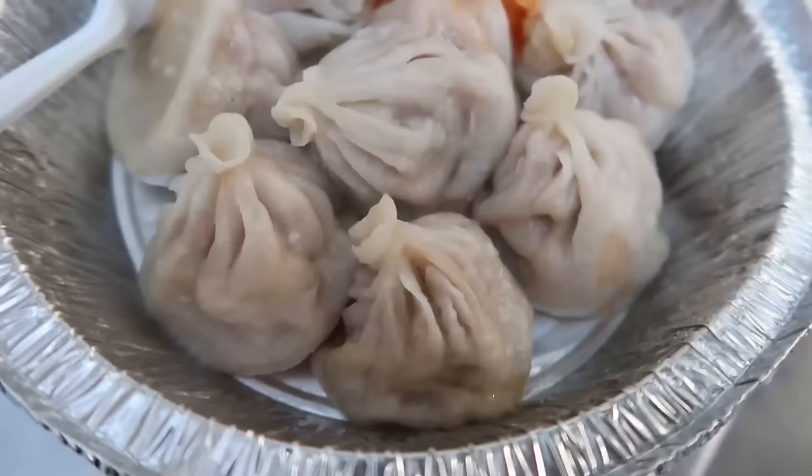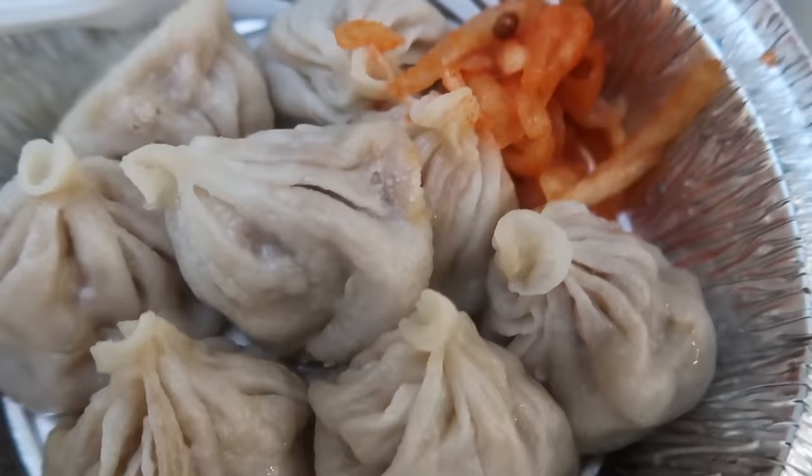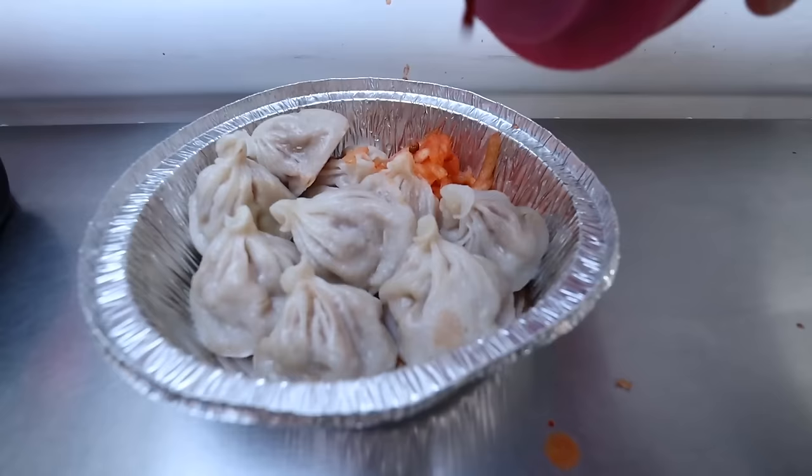$5 for a Tibetan momo. It's a dumpling. Great price. You get 8 of these. Greg insisted on a little hot sauce. First bite of the night. Hope it's a good one.